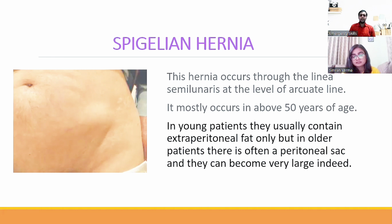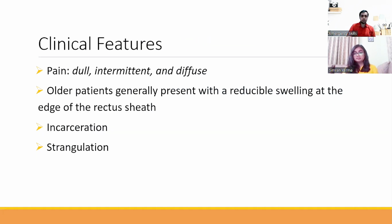It's the lateral edge, lateral end of the rectus abdominis muscle, which is basically derived from the internal oblique aponeurosis. So yeah, in young patients they usually contain extraperitoneal fat only, but in older patients you can see a peritoneal sac as well, and it will become enlarged indeed. So yeah, we have to operate in this condition. We have no choice in this condition.